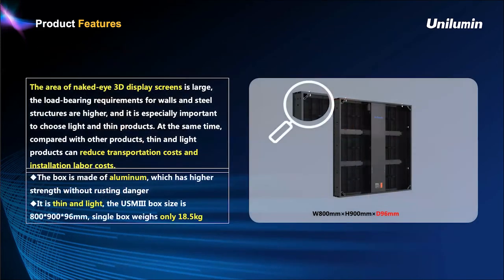So, the product features. The right side picture is from the U-Surf second generation. The area of naked eye display screens isn't large, it's huge. The load bearing requirements for the wall and steel structures are higher, so it's especially important to choose a light and thin product, which allows the whole screen to reduce its weight.